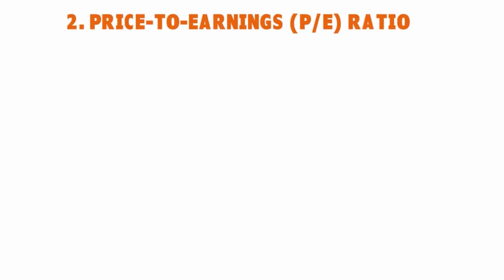Let's talk about the second metric that is important when it comes to evaluating a stock. That's the very popular PE ratio, the price to earnings ratio. Everybody knows that. This data is publicly available for every stock. You go on financial websites such as MSN Finance, Yahoo Finance, M1, Robinhood, Google Finance. When you have the ticker symbol, you can get the PE ratio.